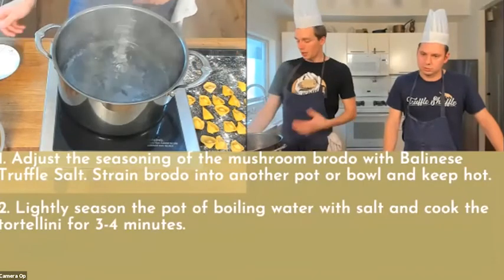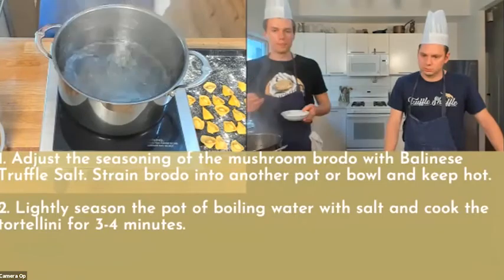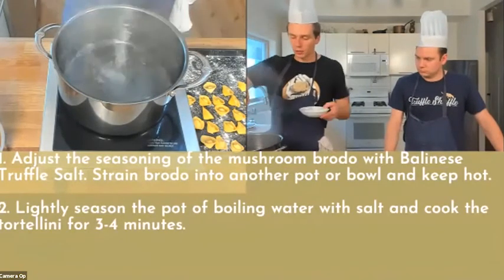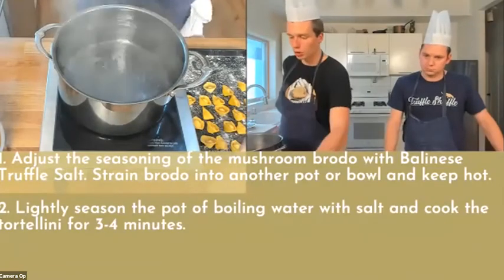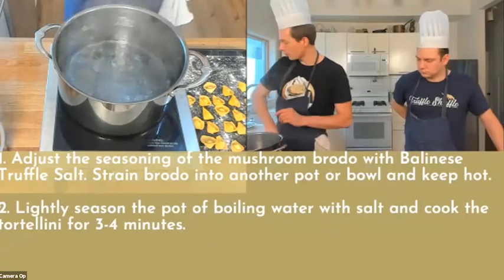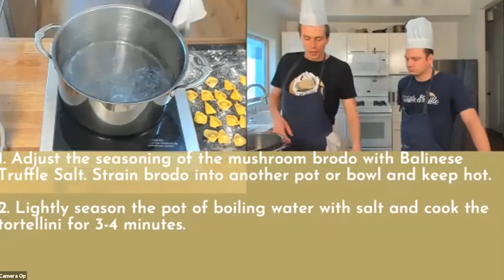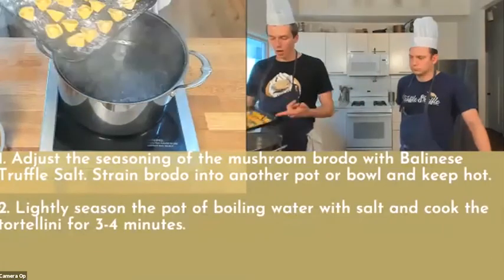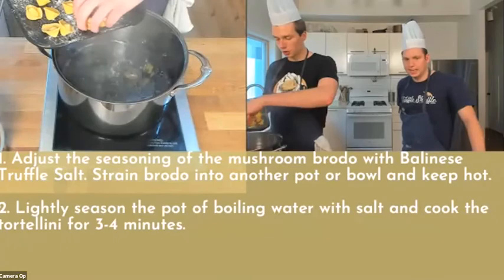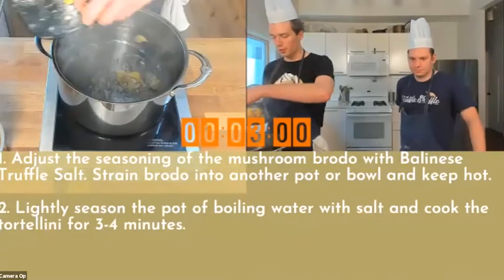We have this pot of water boiling, and we're going to lightly season it with just a little bit of salt, not truffle salt, but just kosher salt or table salt, whatever you have. So season that pasta water up, and then we're going to add all of these tortellinis. Get a timer on the screen, 3 minutes.